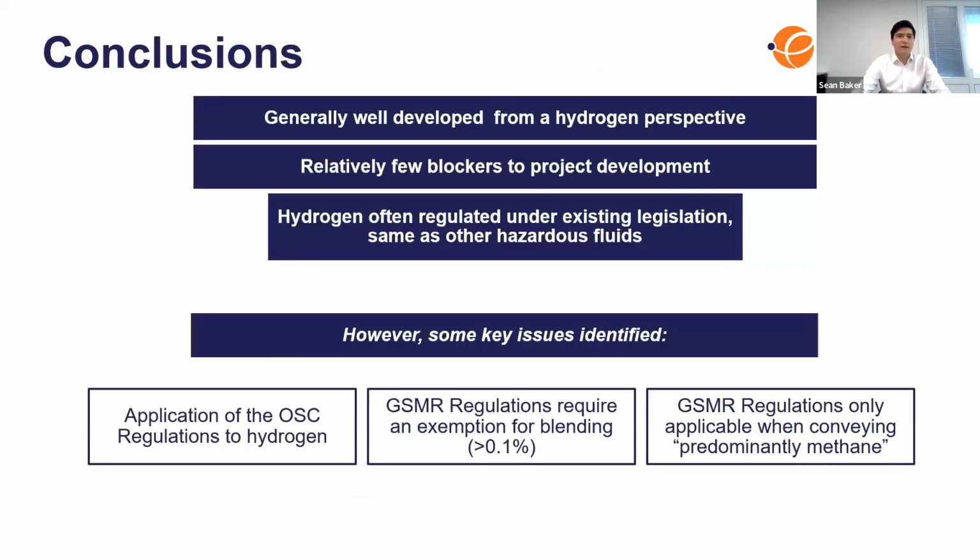Next slide. So on to some of the key conclusions. Key findings were that the UK legislation is generally well developed in terms of hydrogen, as you can see from a number of successful projects that have been completed or are in development, but there are some gaps that still remain. It's unclear how the offshore safety case regulations can be applied to hydrogen, although these regulations do provide a good framework for managing hazardous fluids offshore.